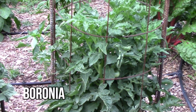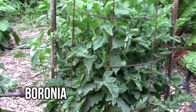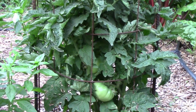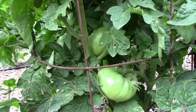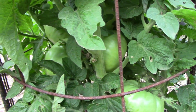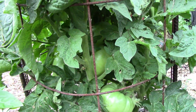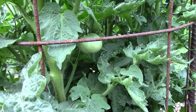First up is Boronia, and right now it's standing about 33 inches tall and has 10 tomatoes on it. The only thing that I pruned on this one are the lower leaves. Not only does it have a decent amount of tomatoes on it for the weather we've had, but the tomatoes look nice and uniform, and I'm really looking forward to tasting one.